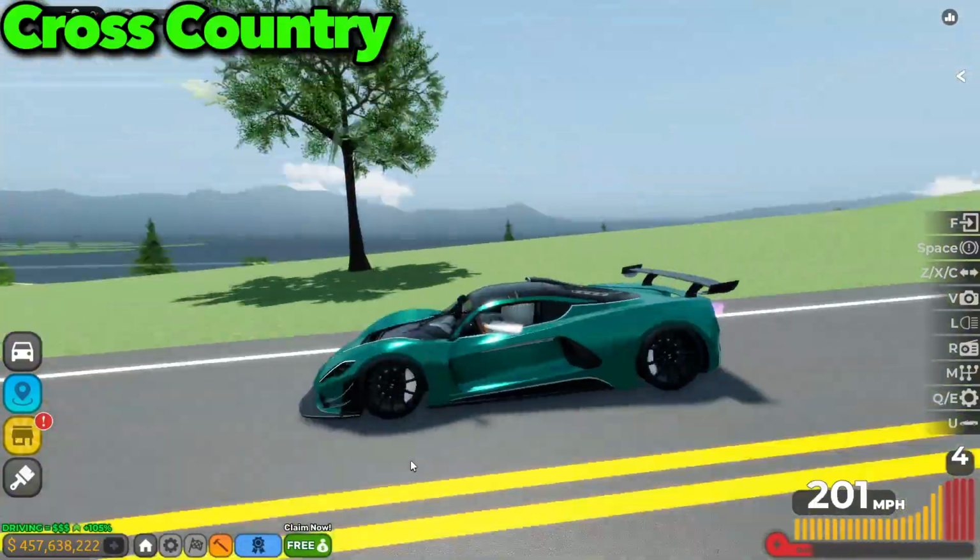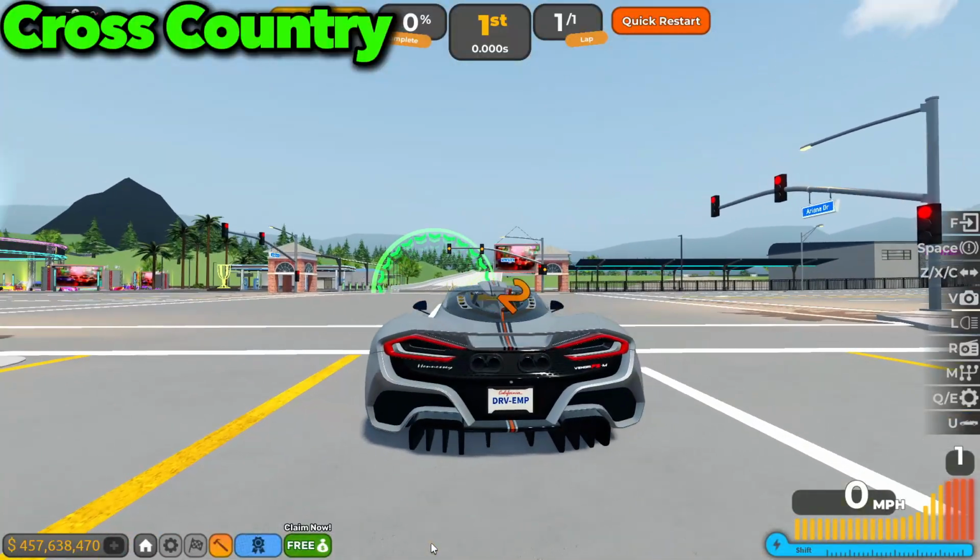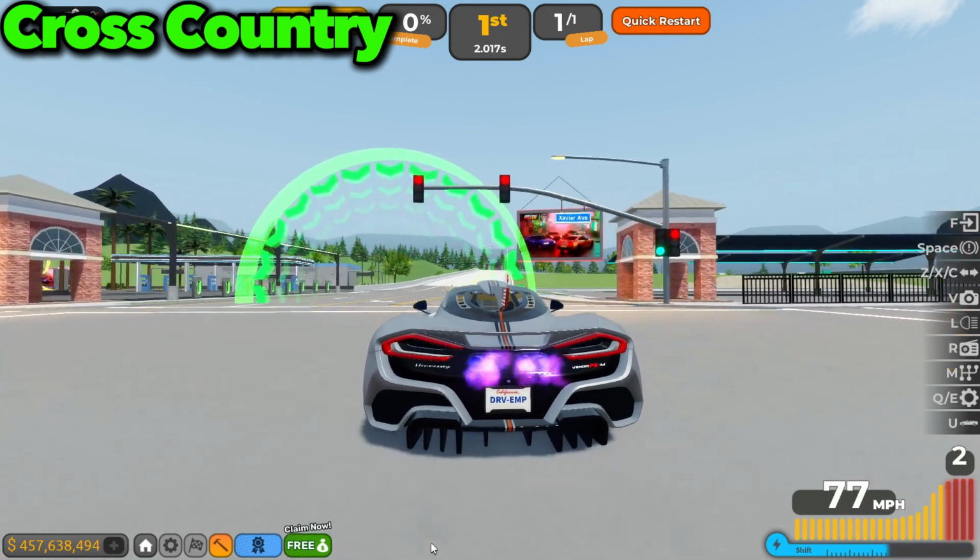Let's see what time we're able to achieve with the F5M Roadster. All right, so here we are back doing cross country in the F5M Roadster. The acceleration is already a lot slower, as we've already established, so I'm not really sure.